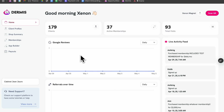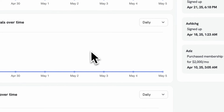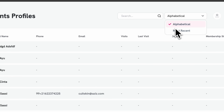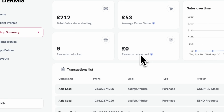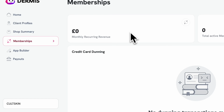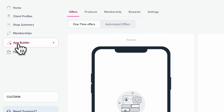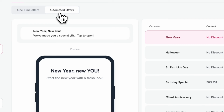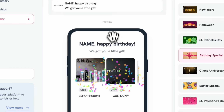We also have a new feature coming out, which is they can see now how many Google reviews and how many referrals were generated through the app. And then they can see all their recent clients, who has bought anything, how many sales they've generated, how much monthly recurring revenue they're generating in membership sales as a clinic. And then here they have the app builder where they can see one-time offers and automated offers. So this is the birthday feature I talked about last time.